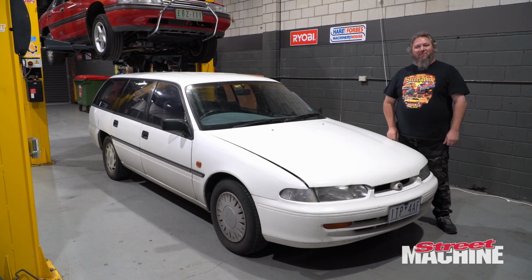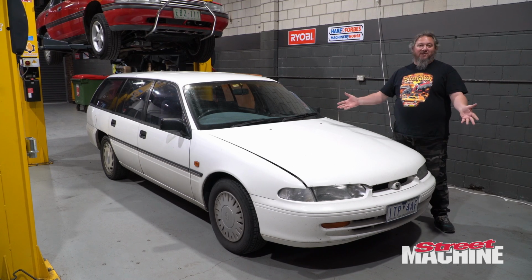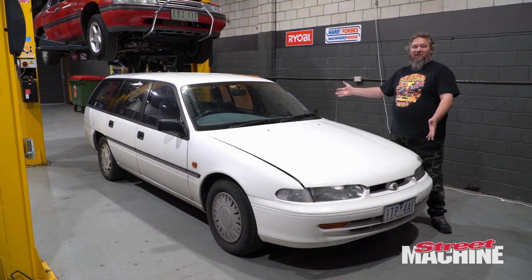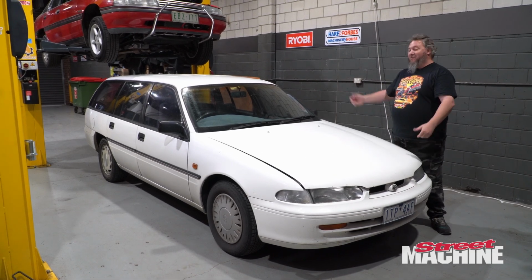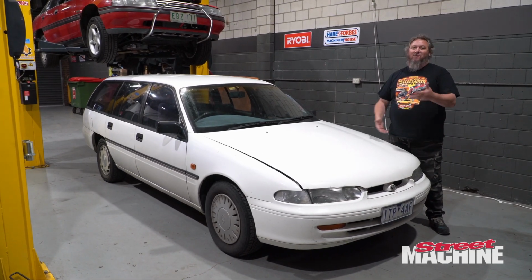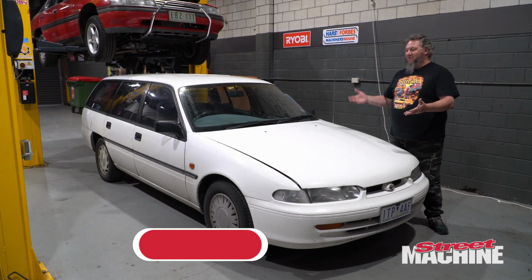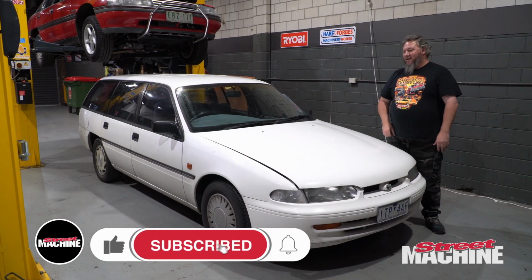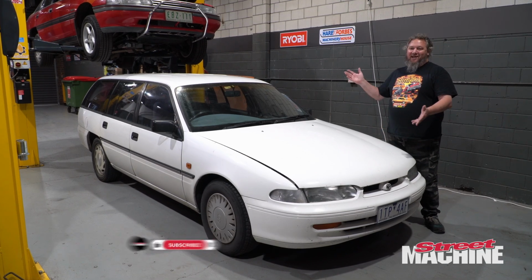So, cast your mind back to last year. Well, a lot of us don't want to remember last year, but last year the boys went and bought this 1994 Toyota Lexcen Wagon. Basically, it's a Commodore wagon, a VR Commodore wagon, 1994. In Toyota speak, they call this a T3. But yeah, basically it is a Commodore wagon.